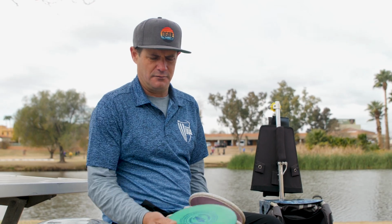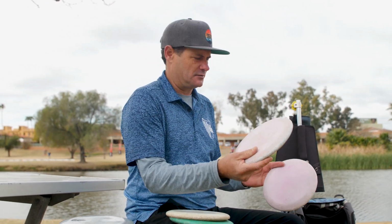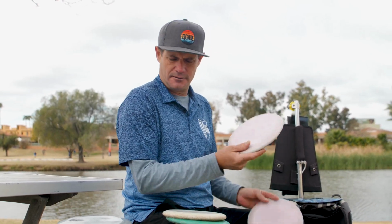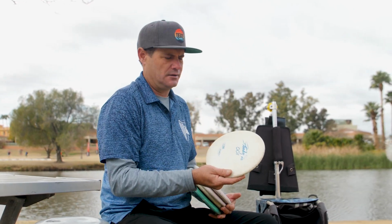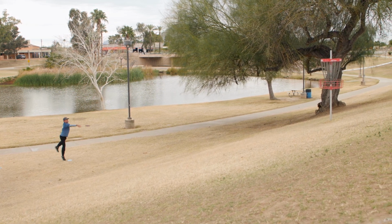from flippiest, probably next flippiest. This would be the next flippiest. This used to be my putting putter, but now it's mostly just for upshots. And then here's my putting one. And then a pretty fresh one for a stable or straight into a headwind kind of steady.